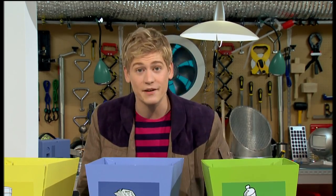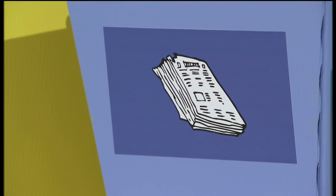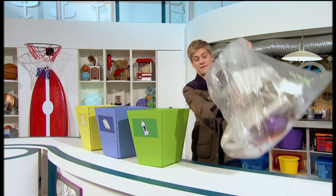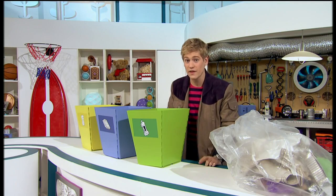Plus, it makes it easier for the rubbish collectors if you've already sorted out your rubbish according to what it's made of. Plastic, cardboard and paper, and metal. Although, you might sort yours out a bit differently. Well, I've got lots of rubbish to sort out. Most people have to sort their rubbish out by hand, but not me.